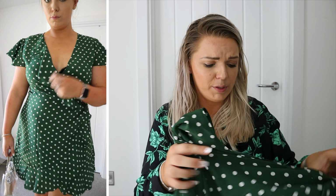Again, really nice, thin, floaty fabric. It was a tad bit on the short side, but I didn't feel uncomfortable in it. And I think it's probably because it has this little flare bit that comes in and flicks out a bit, that you feel like it's not going to blow up and you're not going to expose your bum. Nice little frilly cap sleeves. I just absolutely loved it.